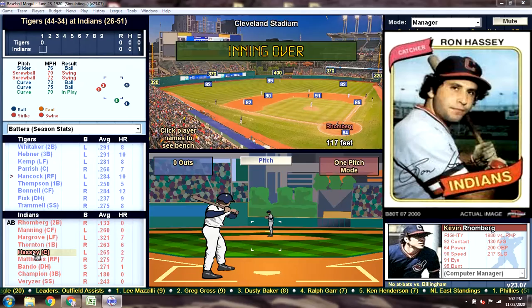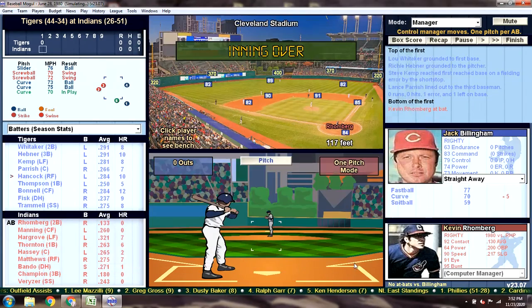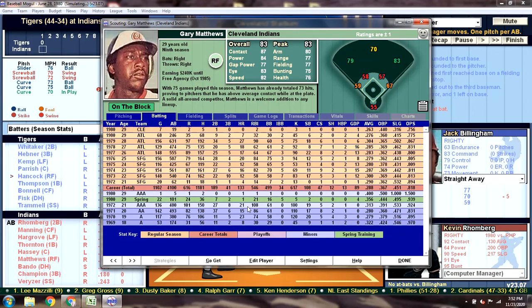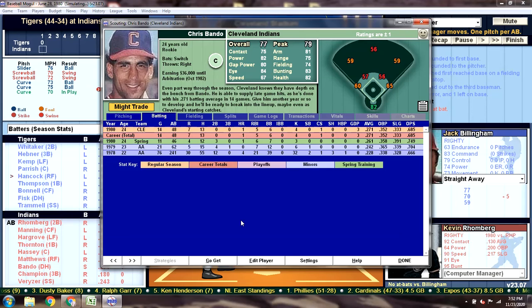Batting fifth and catching, Ron Hassey. Batting sixth and in right field is Sarge, Gary Matthews. And DHing today and batting seventh is Chris Bando.